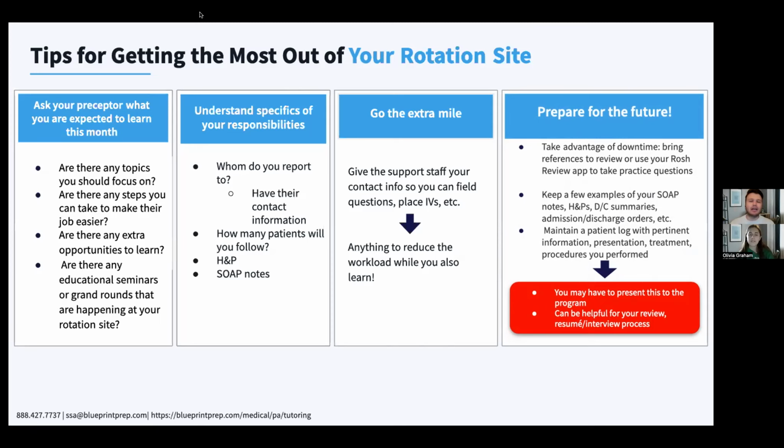Yeah, and we had rotation goals too. Some of them were things like inserting an IV and all that kind of stuff. So I would go over that with my preceptor on the first day and say, hey, this is a list of things they want me to do while I'm here. I just want to give this to you early so we can see if we can do that.